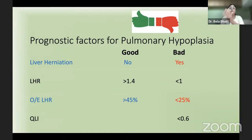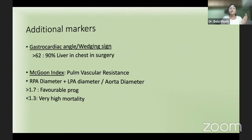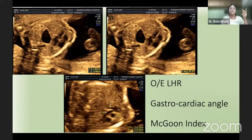prognostication and factors. And here you can see that if the observed upon expected lung head ratio is more than 45%, overall prognosis is good in this diaphragmatic hernia. If it is less than 25%, then the prognosis is bad. Not only that, if there is liver herniation, the prognosis is going to be poorer as compared to no liver herniation. There are many other ratios, but I'm not going into details of it for want of time. These two things also can help you a lot to prognosticate.